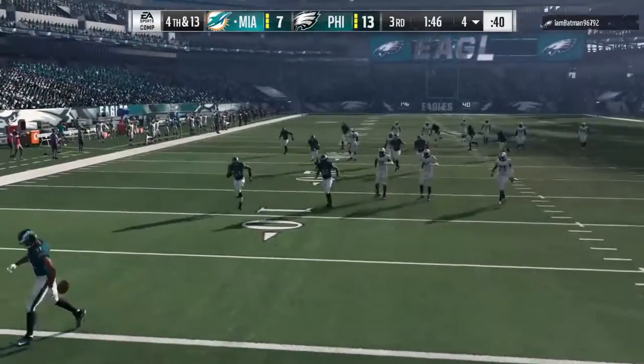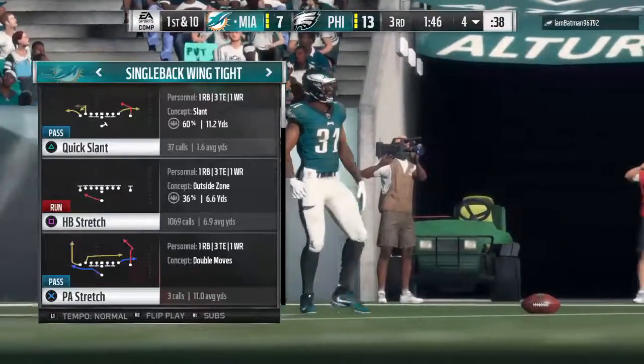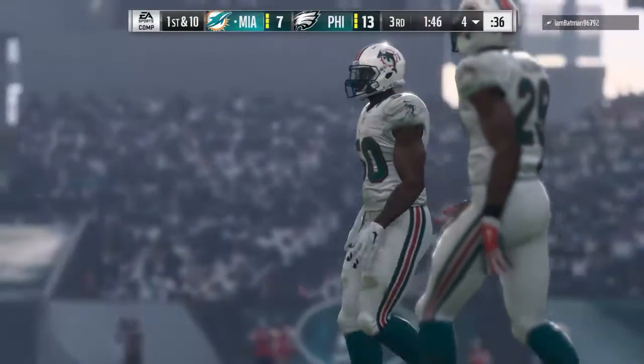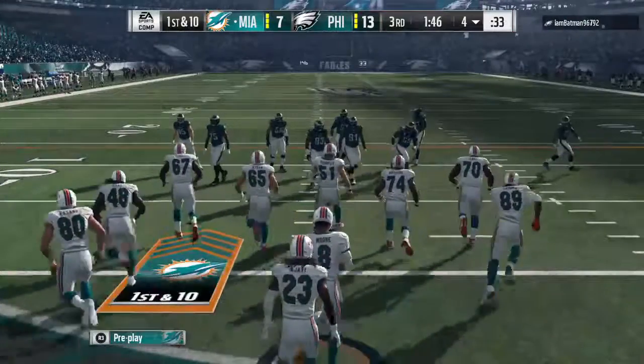And a great job on special teams to down it, as this will be marked out inside the 5-yard line. So here are the Dolphins now. They get ready for their first possession of the second half. They were able to get the stop defensively. Now a chance to turn that into points on the offensive end.